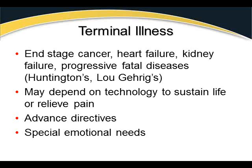And then they'll obviously have special emotional needs. We talked way back when in the beginning of this course about the stages of death and dying. And the stages of death and dying, those people will go through that as well when they are in a terminal illness situation, and the family as well.